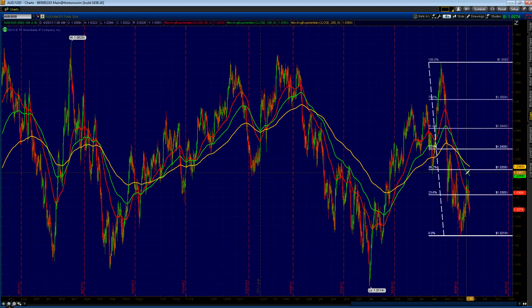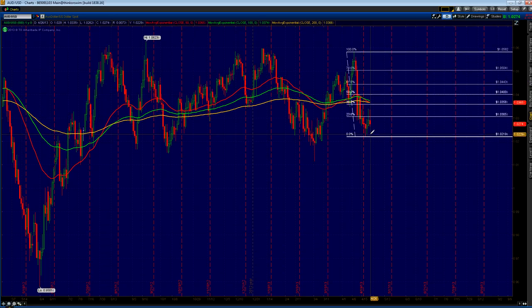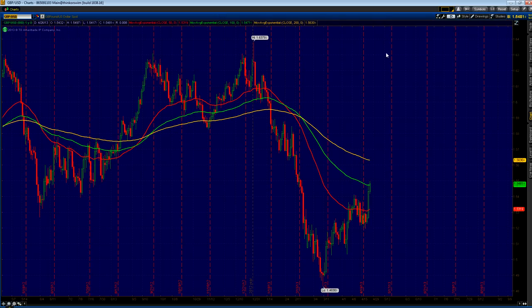We are in a full bearish moving average configuration, but as I pointed out, we are trading in a nasty range here on Aussie dollar. So while there is certainly bearish pressure, with moving averages turning bearish again, we are near the bottom of the range. Hard to get too terribly excited about short possibilities.